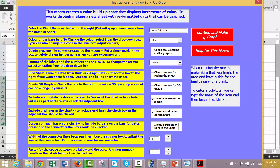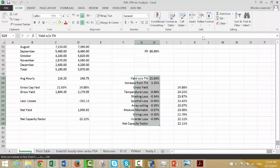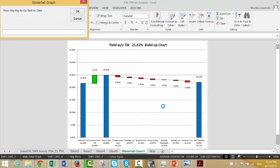Let's try this. Okay, so it's computing here. It won't take very long. It goes fast after a while. Until I just screwed it up. Okay, so that shows you how you get from the gross yield to the net yield.